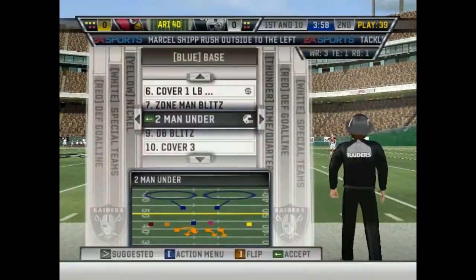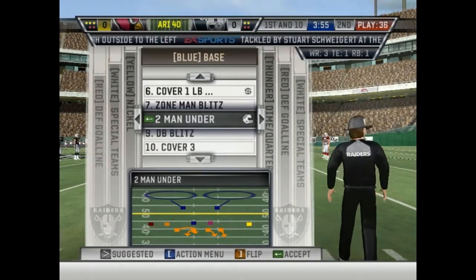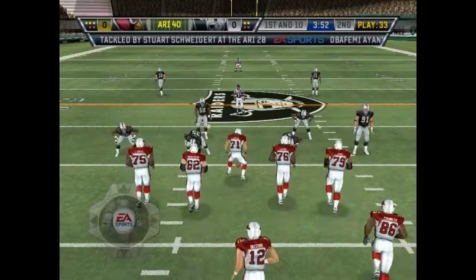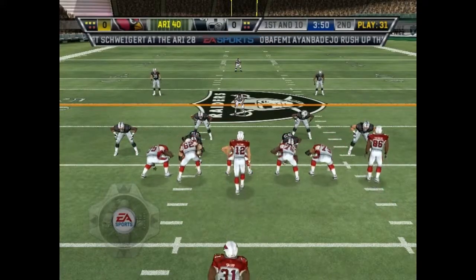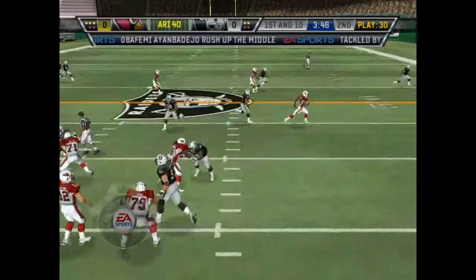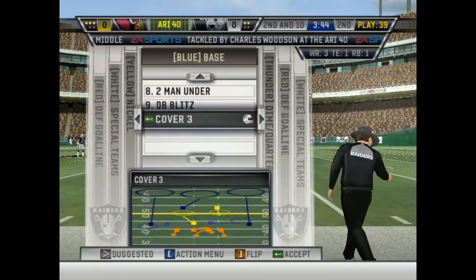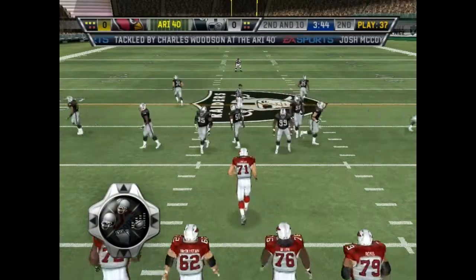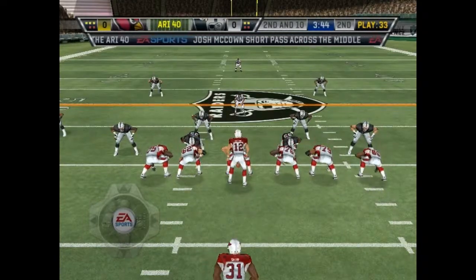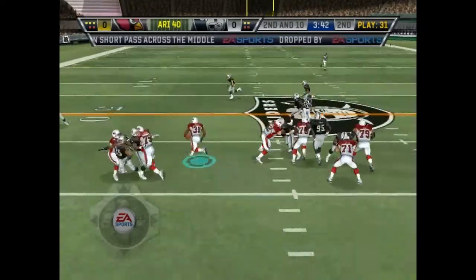Number 30 with the carry. Gain of 12 on the play. Nickel 2-4-5, 2-man under. 3 minutes and 53 seconds and counting here. McCown now. Back to pass over the middle. The throw is incomplete. Fitzgerald, the intended receiver. Larry Fitzgerald cannot seem to catch a pass. Either McCown overthrows him or the coverage is just too tough for Larry Fitzgerald to catch a ball.